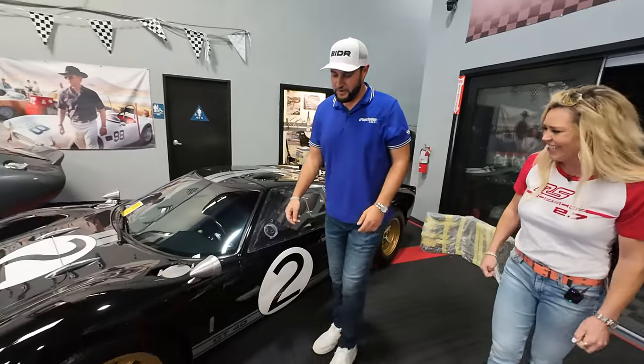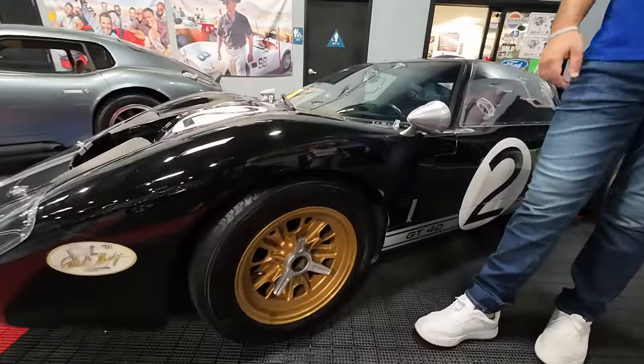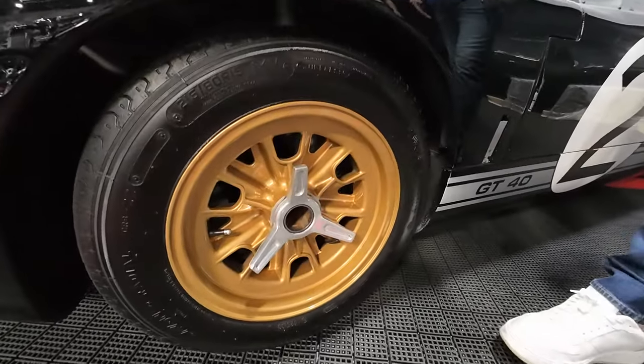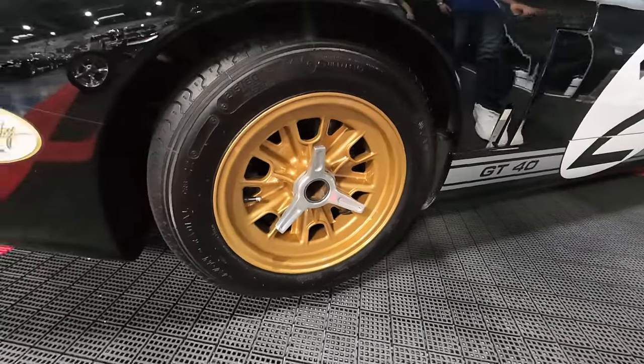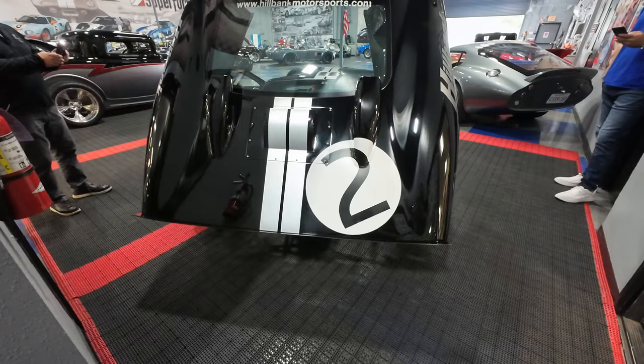It works out well. If you notice, every car that we build has true pin drive knockoff wheels. There's no fake stuff on any of the cars that we build. Everything is the real deal, and they're just amazing products.